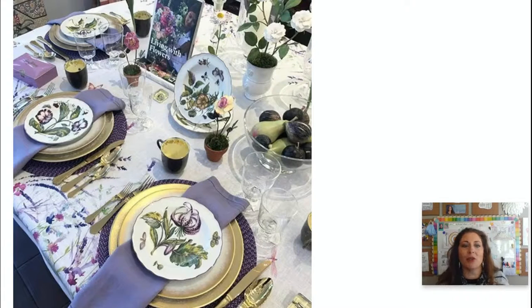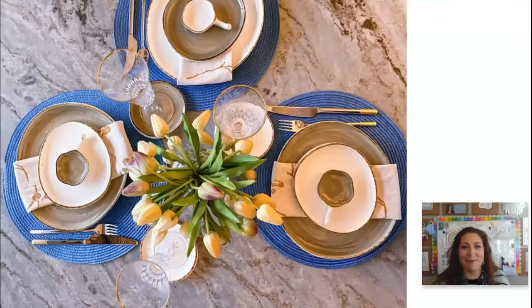These plates are unique and beautiful with the flower design on them, where they chose to put the napkin, their centerpiece. It's up to you. You can have a theme, or you could just go for elegance, or you can go for sloppy. I'd love to see a sloppy table set. That'd be kind of neat. You can do multiple seatings.